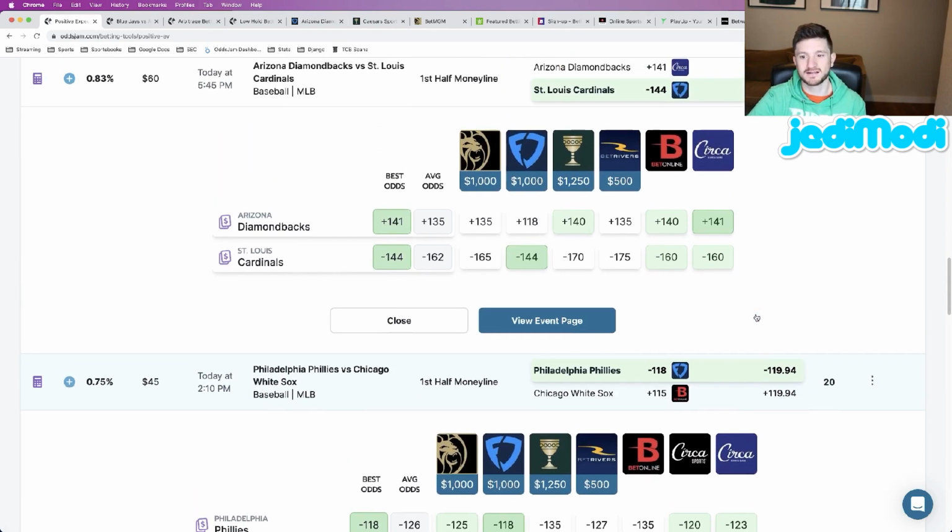So this is something that I love to do. Again, you find 2 plays for minus money. You just parlay them together instead of taking them both individually. And if they both hit, obviously you increased your payout. And that's going to be it. So 4 plays total for you guys.